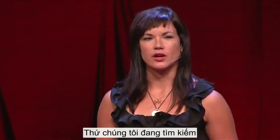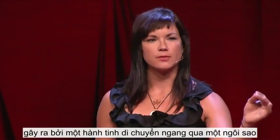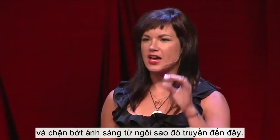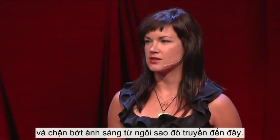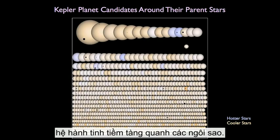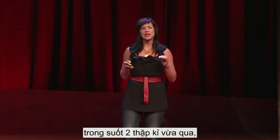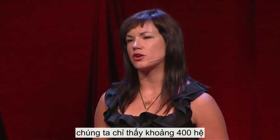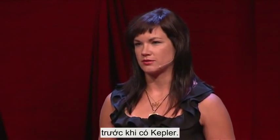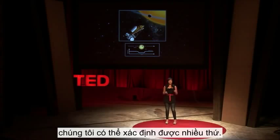And what we're looking for is the tiny dimming of light that is caused by a planet passing in front of one of these stars and blocking some of that starlight from getting to us. In just over 2 years of operations, we've found over 1,200 potential new planetary systems around other stars. To give you some perspective, in the previous 2 decades of searching, we had only known about 400 prior to Kepler.